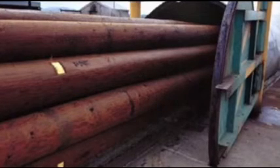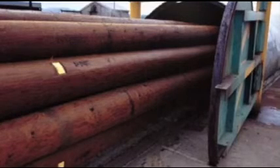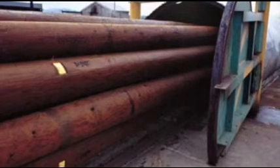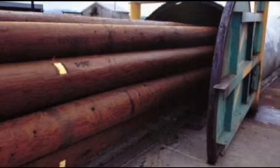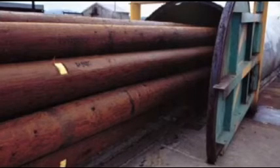They are getting a tour of the telephone pole factory. People get tours of the telephone pole factory. Chris is getting a tour by Jay at the telephone pole factory in Montana. He says, wow, that's cool how you guys make telephone poles.